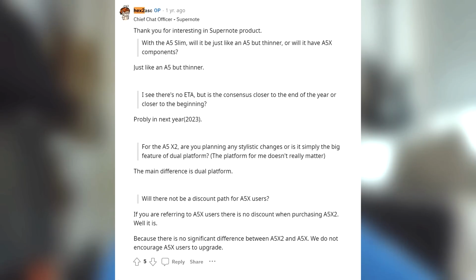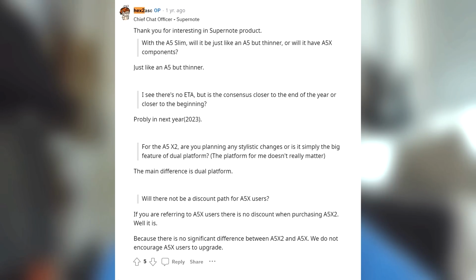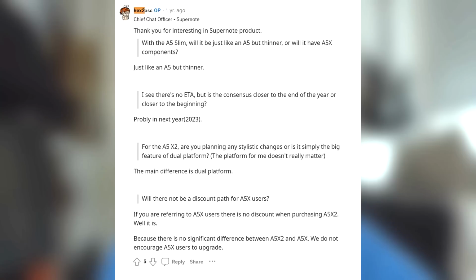Here we have some general questions. Thank you for your interest in Supernote. With the A5 Slim, will it be just like the A5 but thinner, or will it have A5X components? Just like an A5 but thinner. Okay, so basically just a thin A5. I see no ETA, but is there a consensus closer? Probably in next year, 2023, but we know that it has been delayed to 2024.